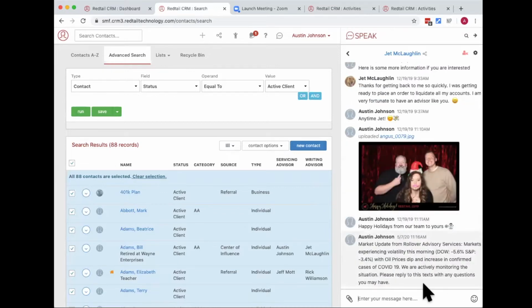Text messaging is a great way to get in contact with your client, and they can go ahead and send you quick replies as well.